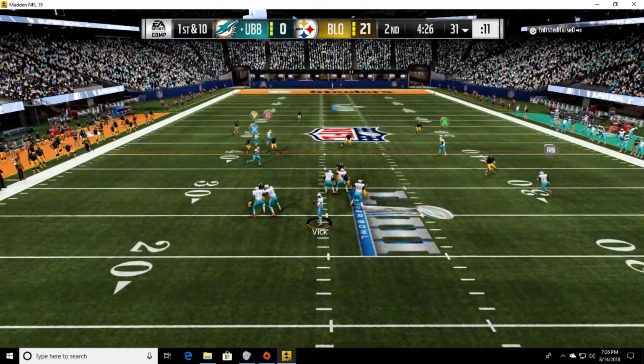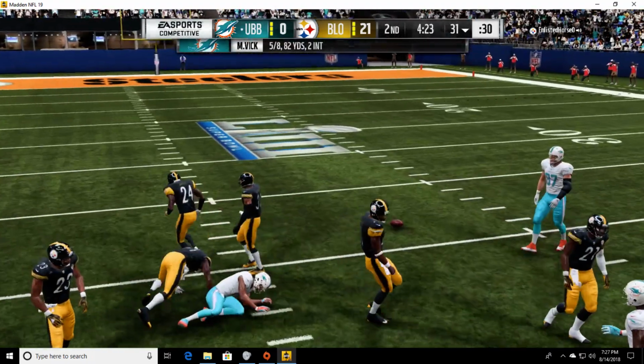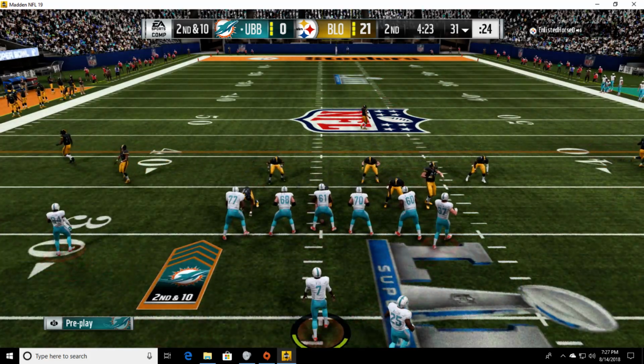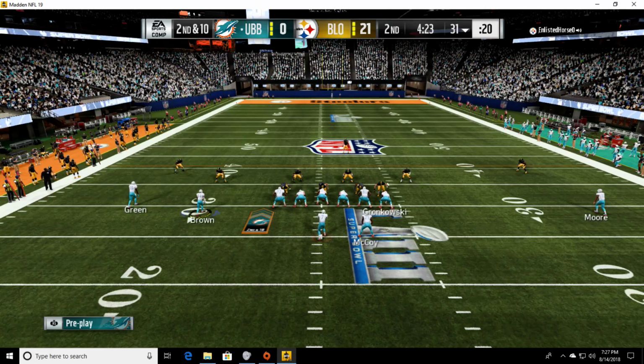Vic now. He's going to fire one deep, middle of the field. And it drops down incomplete. Thought he might have had it. Instead, second down. I know he wants to get his team back in the game, but a 50-50 ball right there that maybe was a little questionable.